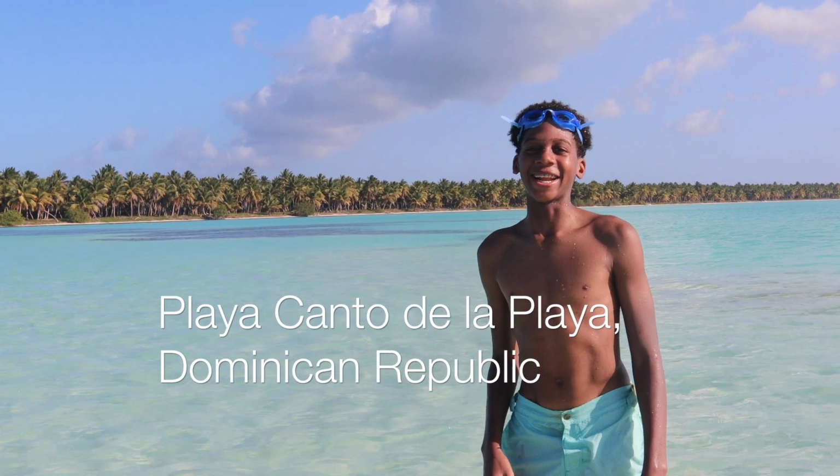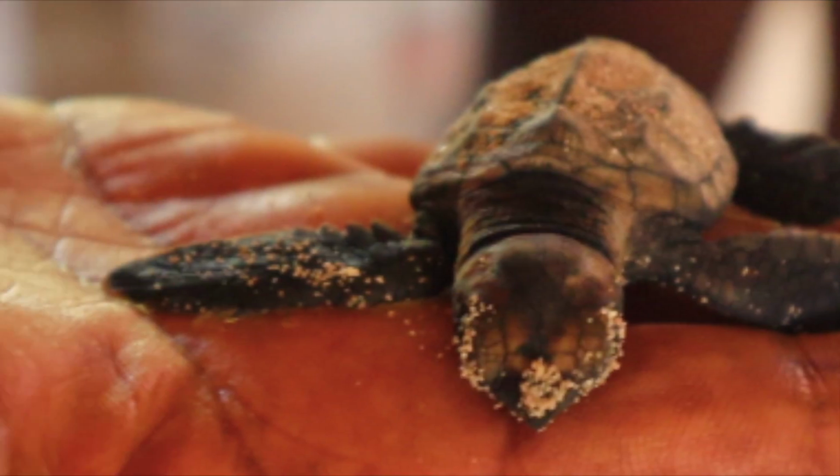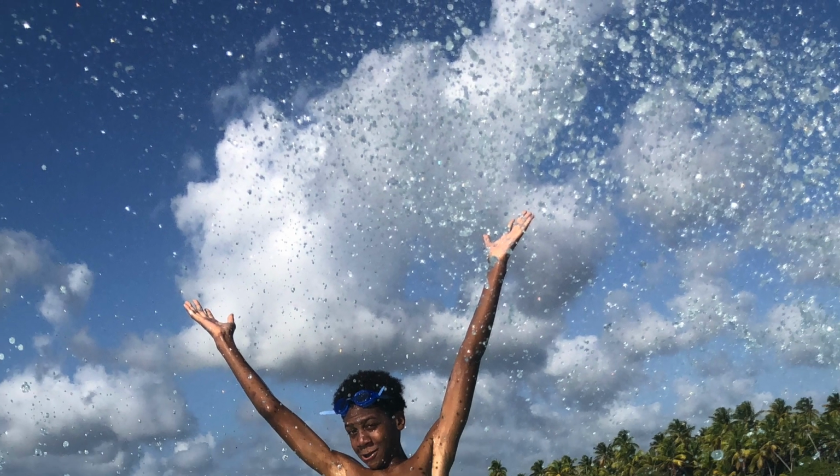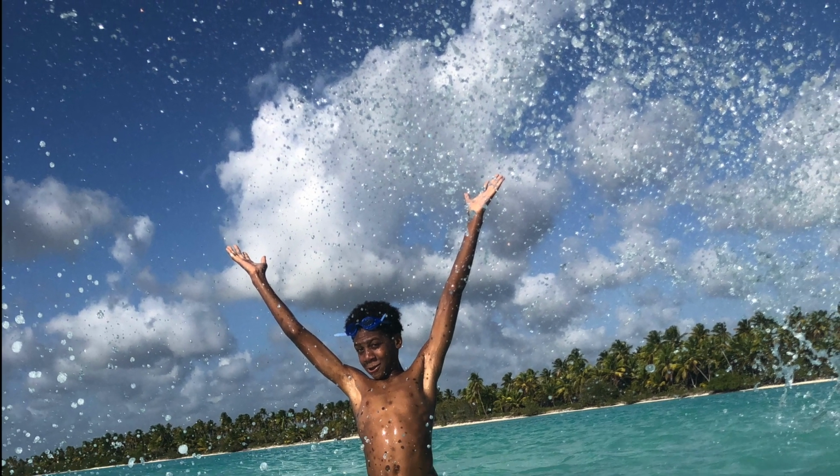We're at Saona Island right now, and today has just been a great day so far. We saw some starfish, we saw some turtles, so I really recommend this for families with younger children because it's a very open area for swimming. Just remember to bring your goggles.